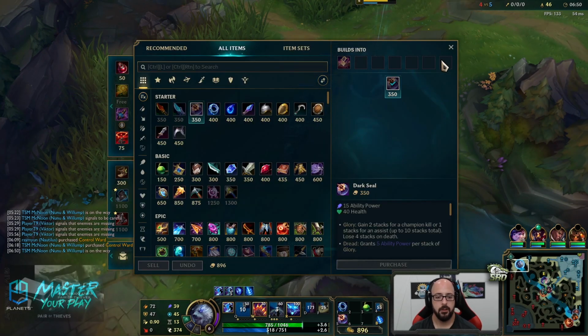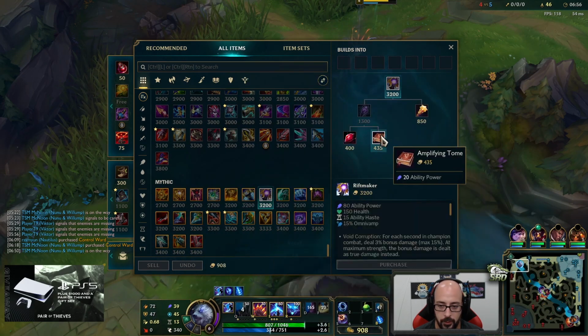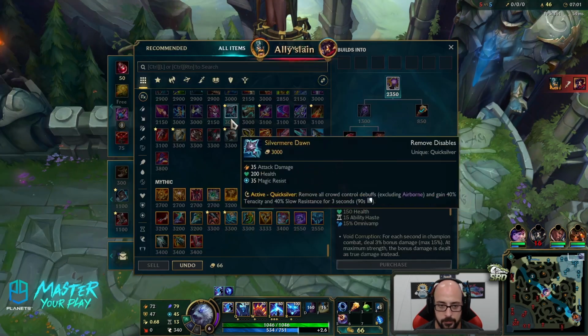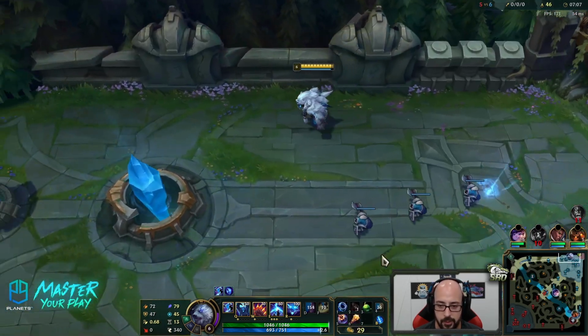Sweet. Reset. Looking good. Alright, going for the Riftmaker. There it is. I'm gonna get this component. One of these. I'm playing it mostly to use E anyways. And we'll sit back, keep pressing our E key.